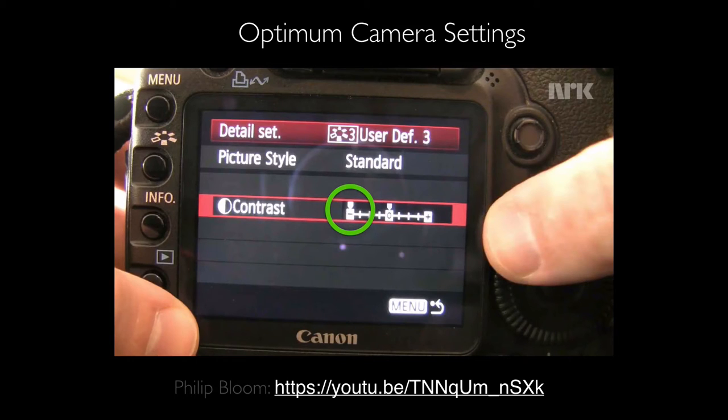Okay, now this is a little video that you may want to watch on YouTube, which features Philip Bloom. He's just taken a camera and he's going to show us how to set it up for movie capture.